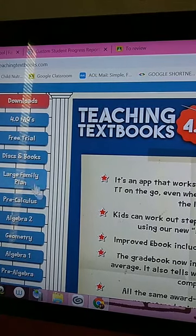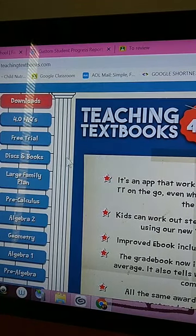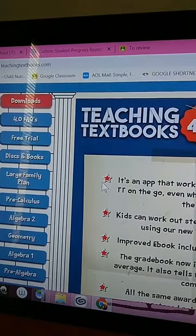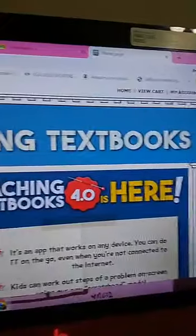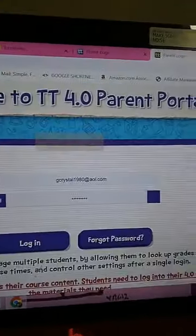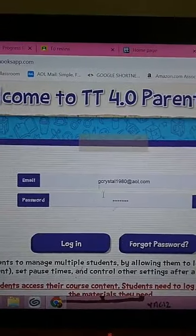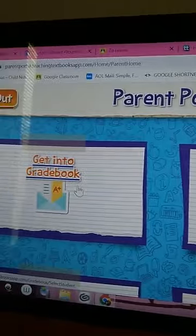So I just wanted to show you, they also have a large family plan in case you are looking for that. I'm paying for my daughters and then I pay for my sons. Okay, so this is Teaching Textbooks. It's just for math, simply for math. So I'll show you the grades right now. So I'm going to go into the parent portal, which is right here. And you can see right here, let me log in. And you will see right here the grade book.